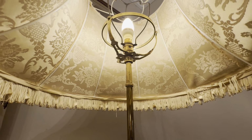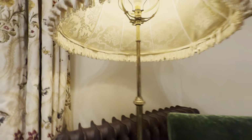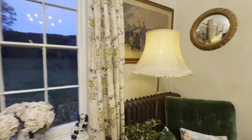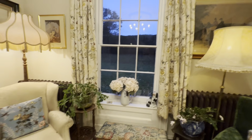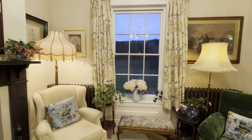But you know what? I need to put a brighter light bulb in it. It's just not giving off enough light. This time of year, it's nice to have subdued lighting, but this one is a little too subdued. It'll be time to draw the curtains soon. At this time of year, as soon as it goes dark, I like to draw the curtains and keep it really cozy.